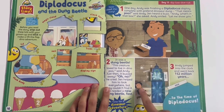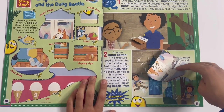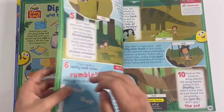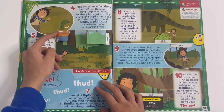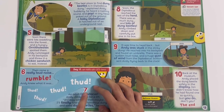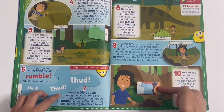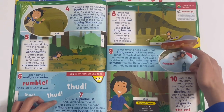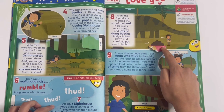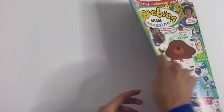So you've got the fly there. And there's the clock. And so the time of Diplodocus. There's Andy. And this side. Growl. That's all the flaps.